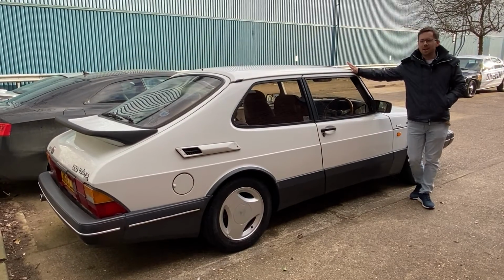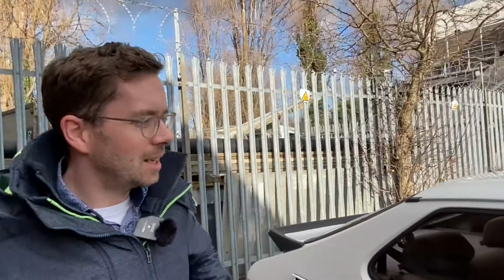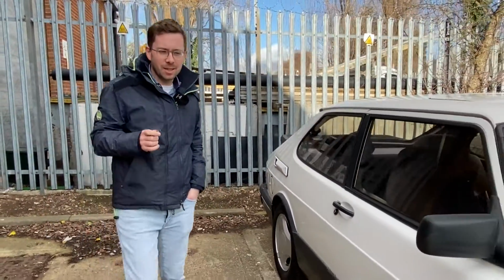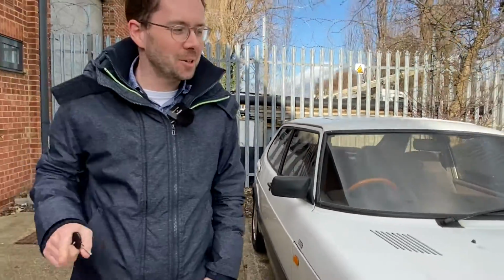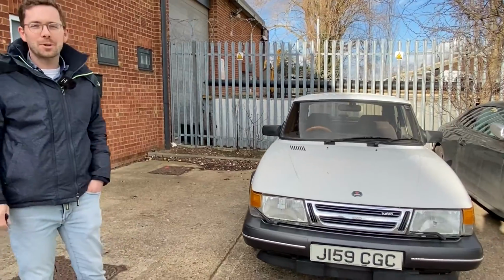In today's episode I'm going to be driving this rather fantastic Saab 900 Turbo, and it is quite resplendent in this amazing iconic 80s white paint colour, but I think it might actually be a 90s car. I know nothing about this car because the owner has not briefed me at all. It is a J-Reg, so that does mean that it's a 91 or 92.